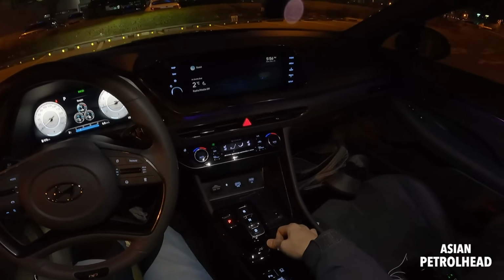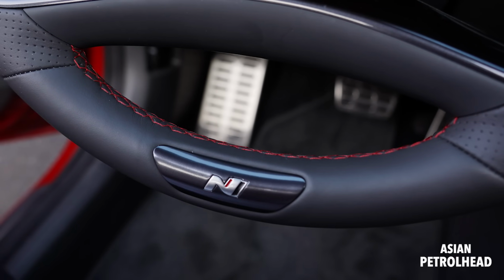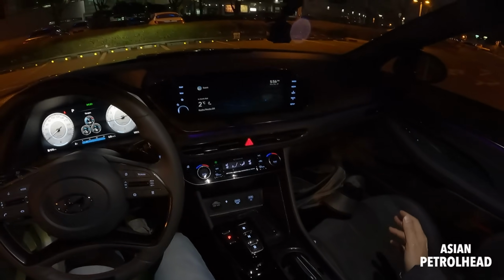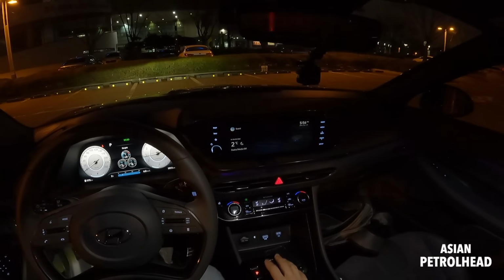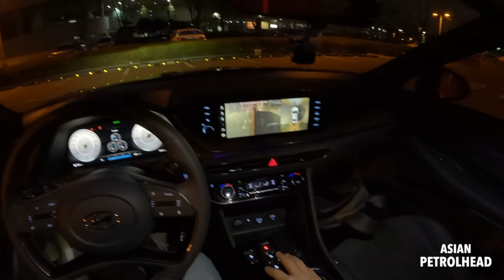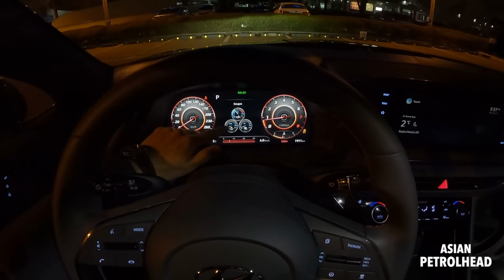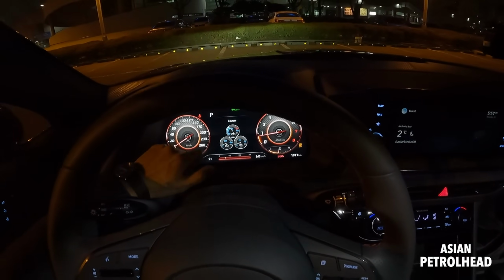And if you can see, we have an N emblem right here on the bottom. I'm kind of surprised that they did not use the Deka steering wheel, but other than that, it's still a very comfortable Hyundai Sonata. We have a 360 camera right here, and a very good 10.25-inch infotainment screen and 12.3-inch gauge cluster. This page is new for the N Line. They have added a torque meter, PSI, and turbo boost to the gauge cluster.